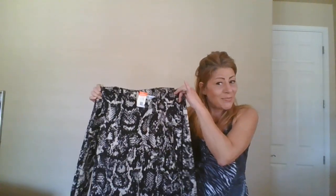It's also making me mark a lot of my items up in my own Poshmark closet, because if they're going to sell it for that much, why should I sell it for lower? And why should I go to garage sale prices? Because everybody else in Poshmark is. I'm just not doing that. I don't believe in that. So anyway, this happens to be a really nice brand.